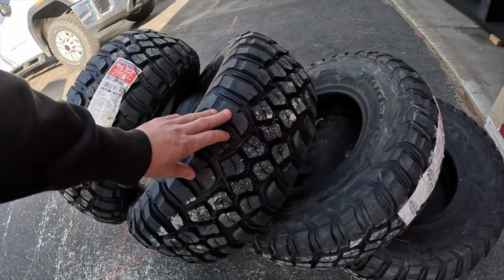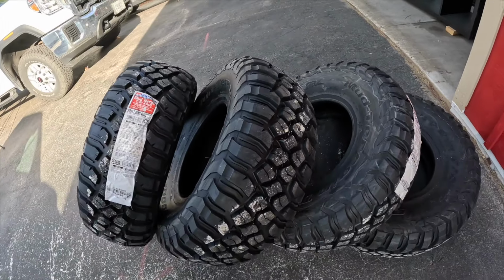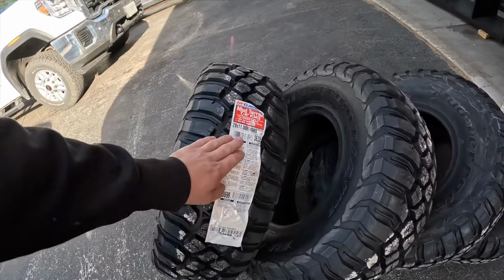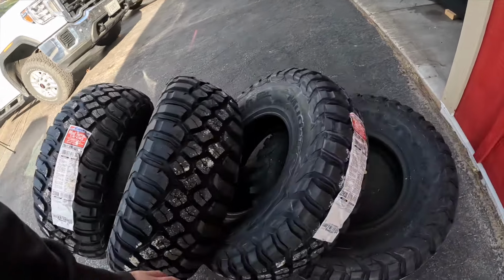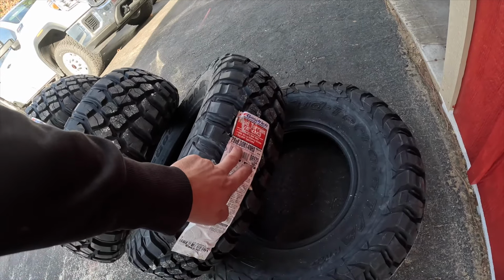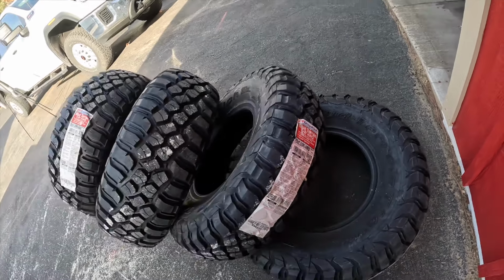These are BFGoodrich Mud Terrain KM3s. Size in the rear, 29x11 R14. Size in the front, 29x9 R14.